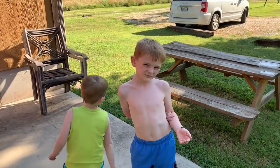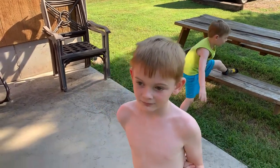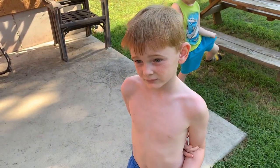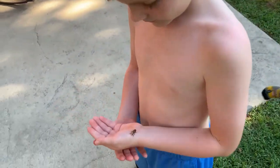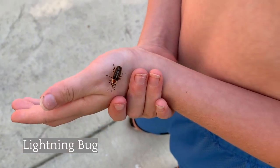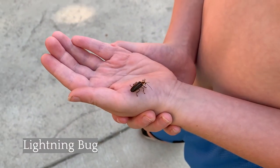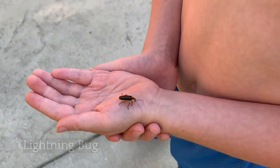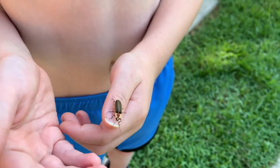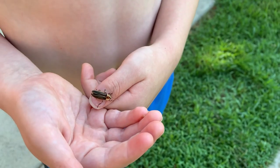All right, buddy, we've got just a couple hours left here at Buffalo Creek Cabin. And you've dragged me back outside because you've caught something else. What have you caught? What is that? A lightning bug. It's a lightning bug, but it is 9 o'clock in the morning and you're catching lightning bugs. That's a big lightning bug. It looks like one of the baby ones that are getting eaten. No, it's not a baby one.